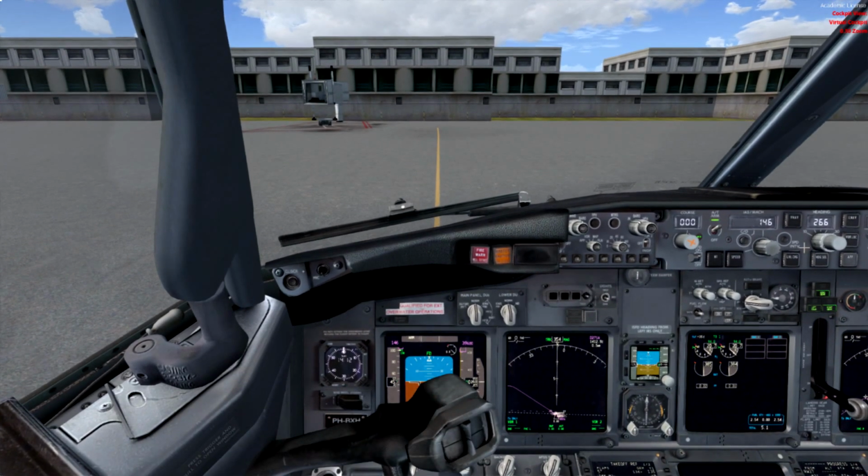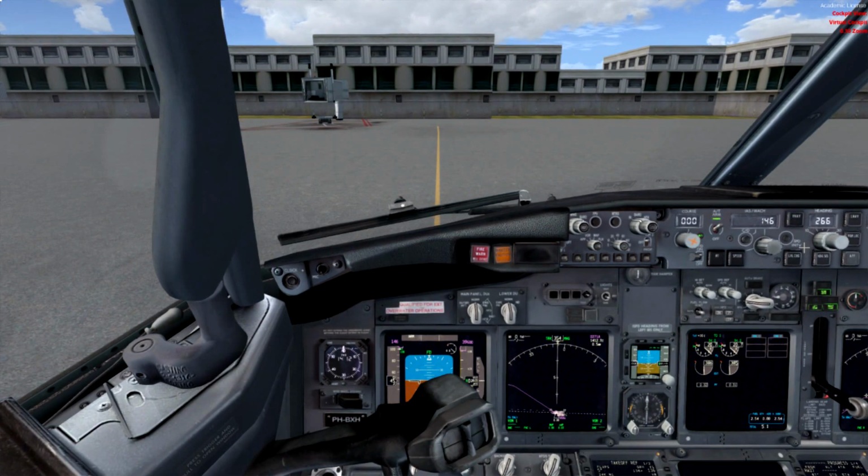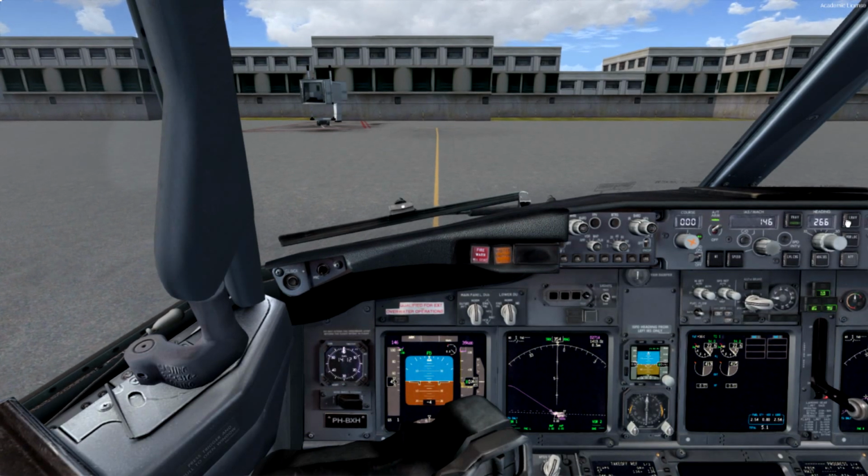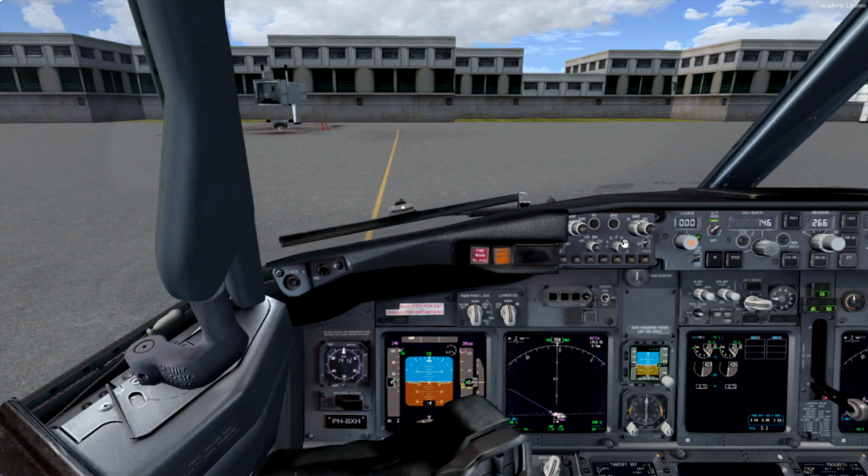Brake off. And yeah, let's get moving. You can also unlock, never mind, we can't.